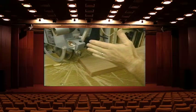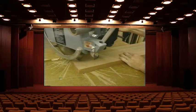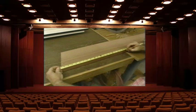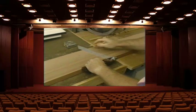We start with 2x8 redwood. My radial arm saw has been turned to 18 degrees, and we'll start to cut those segments. Now I need a top measurement, long point to long point, of 19¼ inches. I'll use my bevel gauge, which is set at 18 degrees, to give me a guideline. And I'll cut 7 pieces like this.